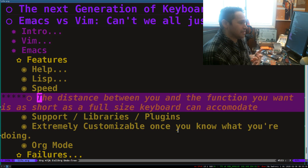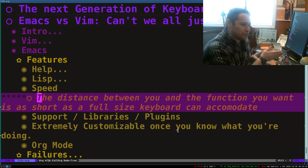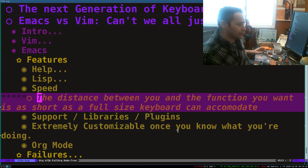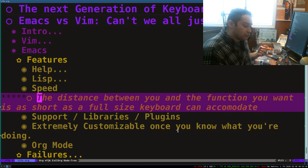Speed. Emacs features a lot of speed because this is what I was talking about, travel time, basically. The distance between you and the function you want is as short as a full-size keyboard can accommodate. So basically, every key on a full-size keyboard becomes a function. And when you start chording by holding down Control or by pressing Control X beforehand, all of these functions are just all over the keyboard. If you have a brain for it, because it does take different people, you can memorize all of these very obtuse commands and access them basically as quickly as possible on a full-size keyboard.